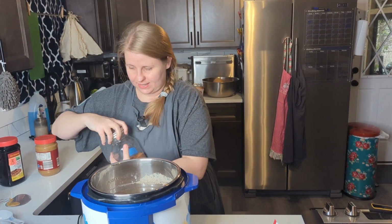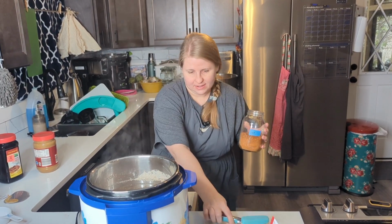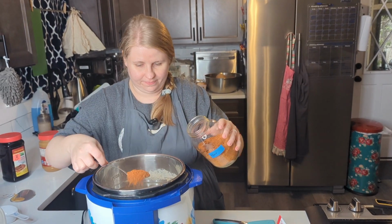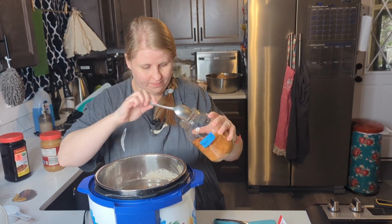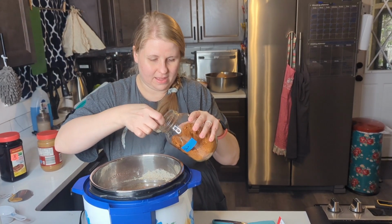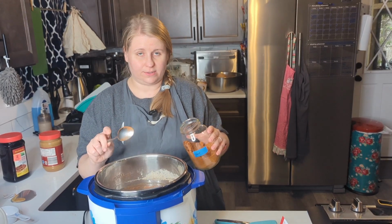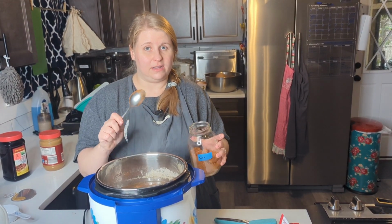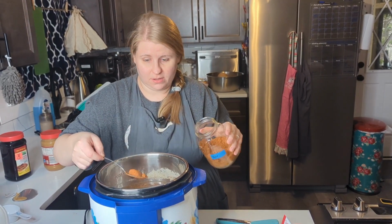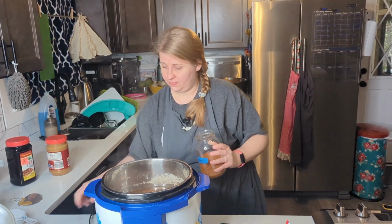And I'm going to add my taco seasoning. So, is this one of your favorite meals? Oh yeah, I always like this one, and then some of the toppings you'll see here in a minute. I'm doing probably 4 tablespoons of taco seasoning. We like a lot of seasoning. If you do not like a lot of seasoning, I would suggest you back off to your preferred amount. We are very heavy on this seasoning here.